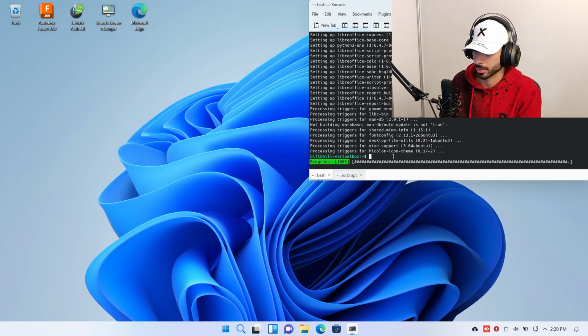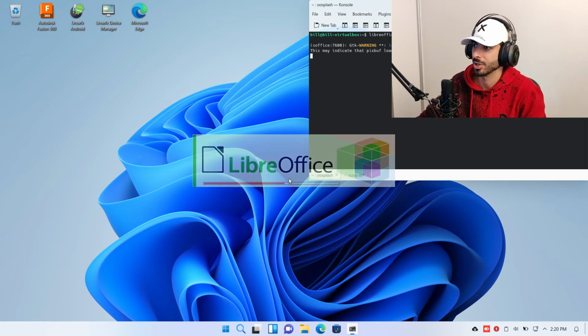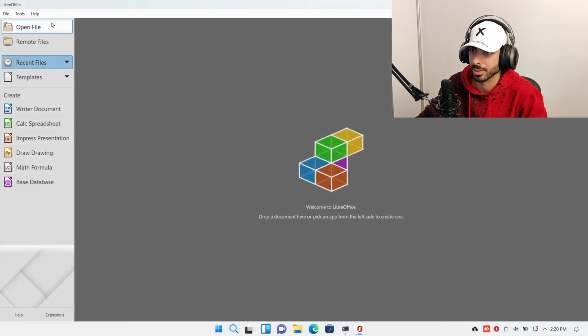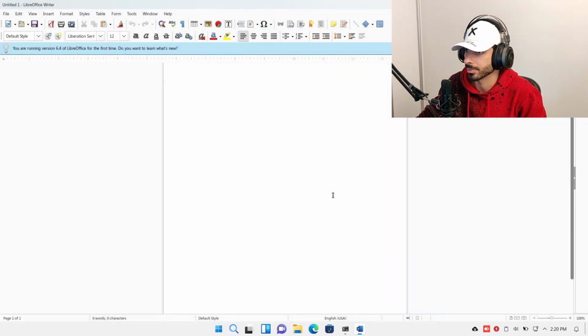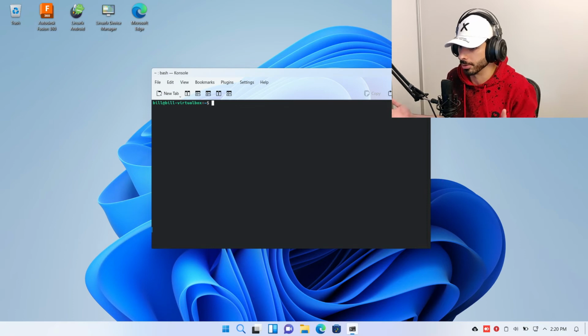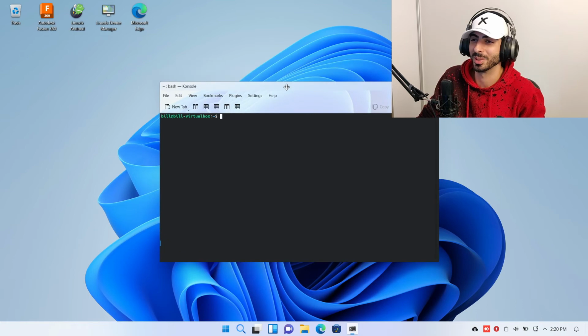So we did install LibreOffice. Can I open LibreOffice? It should just work fine. I don't see a reason why it's not going to work. Yeah, so it's Linux after all. It will run your Linux applications just fine. I don't think I can give it any points for running Linux applications when it's built on Ubuntu. That's the least it can do. And they don't have to do any coding on their part to get that to work.